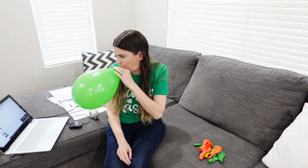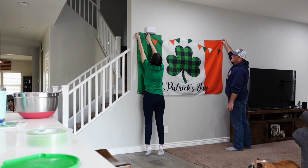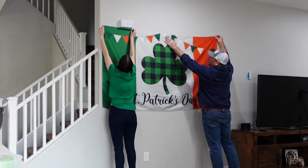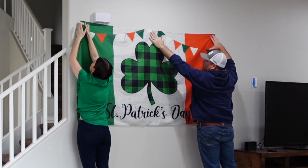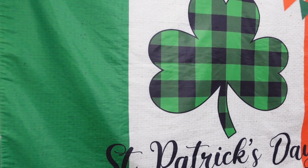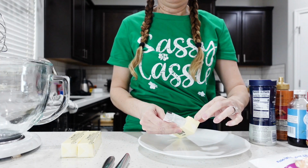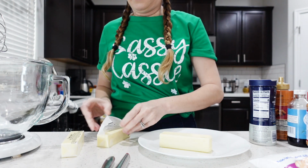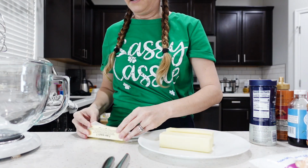We got some balloons just to have around, you know, whatever. Why not? I picked up this banner for a little photo op shop, like how I did for my 40th birthday. Everybody had a lot of fun doing the photo op, so I picked this up on Amazon. I will link it down below. You guys could, I guess, use it for next year. And I got my shirt on Amazon too. Sassy Lassie. I thought it was cute. I didn't have any green shirts, to be honest, so I needed to get something.